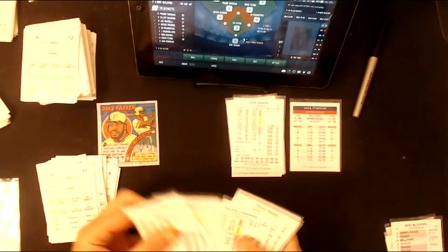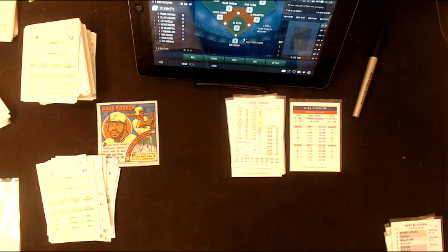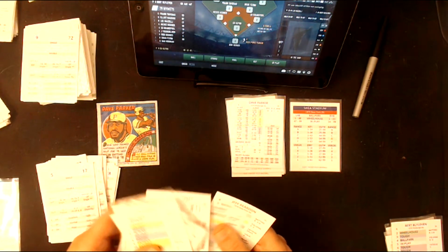Ed Glynn is out. We're going to get Doc Ellis. Doc Ellis pitched in relief in this game, so we're going to use him. Who else pitched in this game? It was Jeff Reardon. We can also use Reardon. Let's do that. Jeff Reardon.